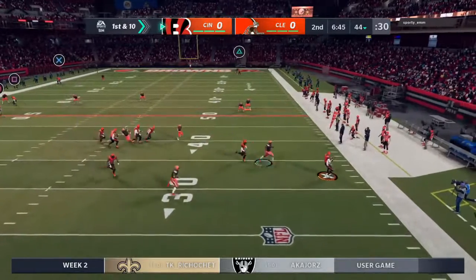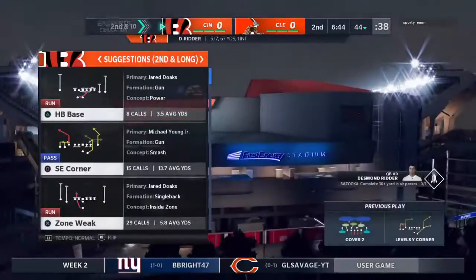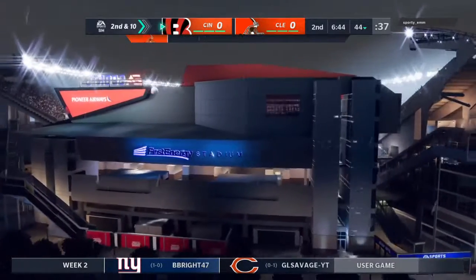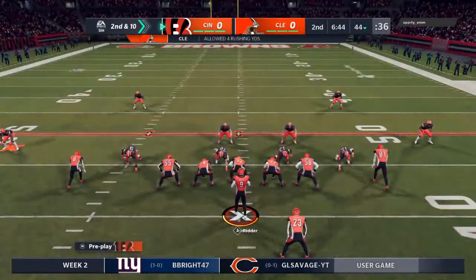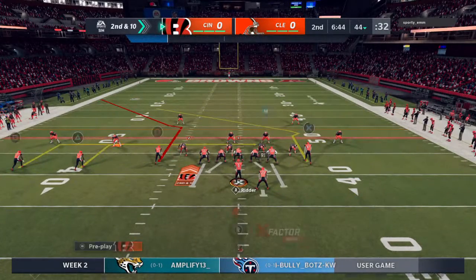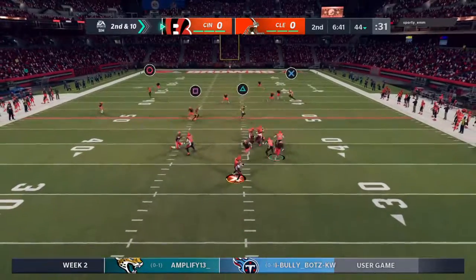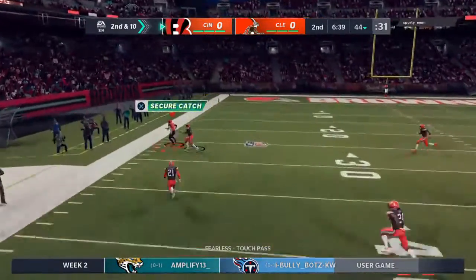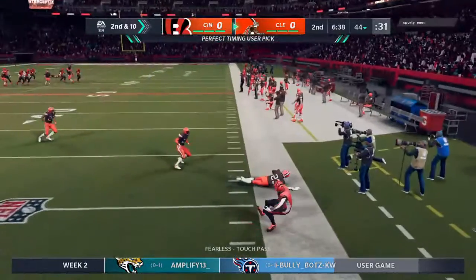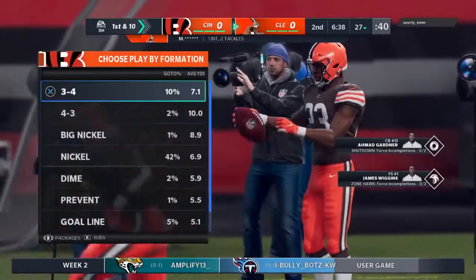Flushed to his right. And seeing no options, he just tosses this one away incomplete. Now that'll bring up 2nd down. He's going to let this one go deep. And the defense has it covered. It's intercepted. Picked off around the 27.